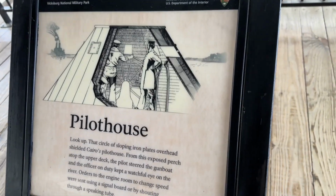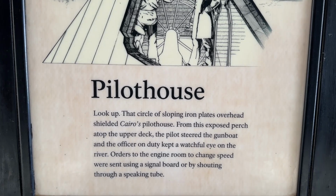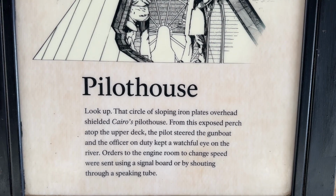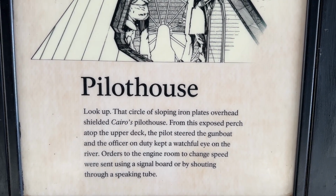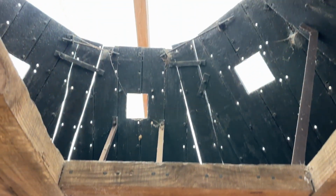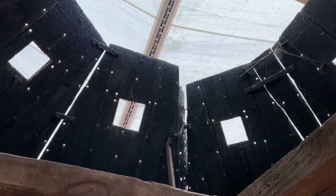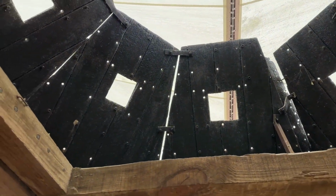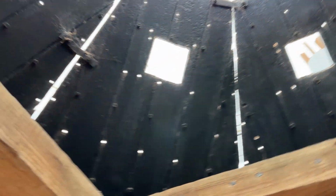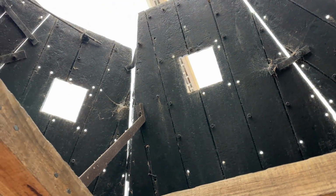Above is the pilot house. Yep, see this open thing. This exposed perch deck, the pilot seated in the... Here is inside the pilot house. They were protected by iron plates, and then they could look out and hopefully not run into anything. River navigation required a lot of watching what you're doing.